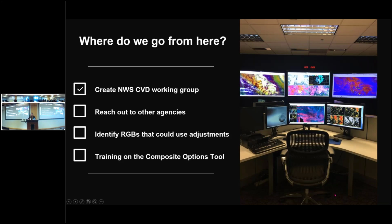So where do we go from here? The first thing that I did is create this National Weather Service Color Vision Deficiency Working Group. There are about 10 forecasters that are willing to help the Weather Service, help CIWRO, help any entity with color vision or color tables or anything that has to do with color, and they're willing to take surveys and look at this imagery. So we now have that available. We have these forecasters that want to help, that want to find solutions for other forecasters and be supportive. Reach out to other agencies: what are other people doing in the world to help with color vision deficiency, with different RGB satellites?